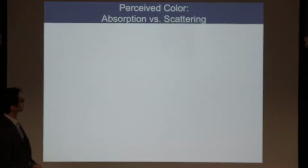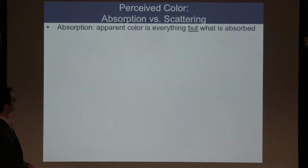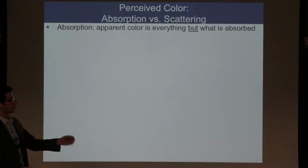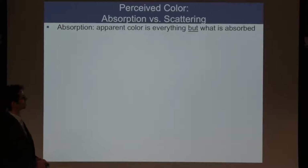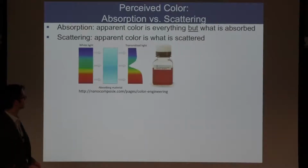Okay, how is a color perceived? We talked about this earlier in the class. Absorption is in a case where an object absorbs, the apparent color is everything but what is absorbed. And in scattering, the apparent color is what's scattered.